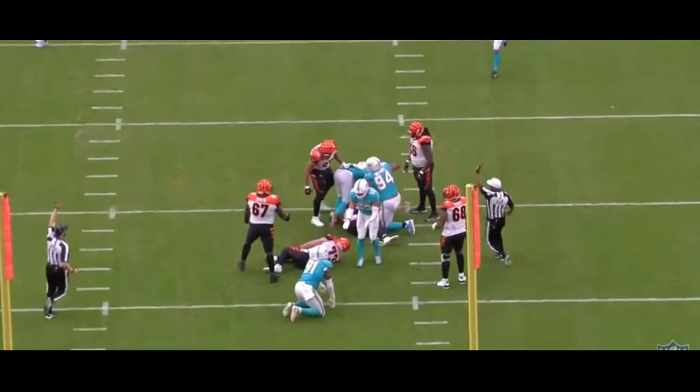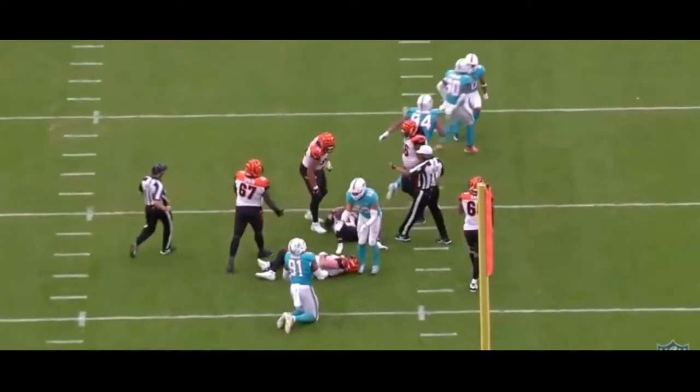I think combined they had about 10 pressures in this game. So not a failure, right, but a failure to bring him down nonetheless. And they hurt their left tackle there.